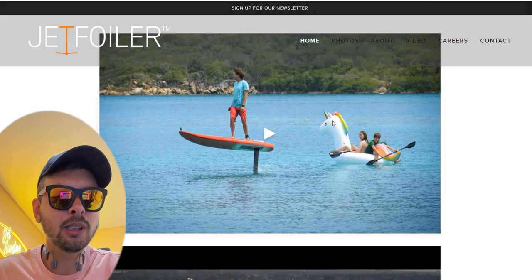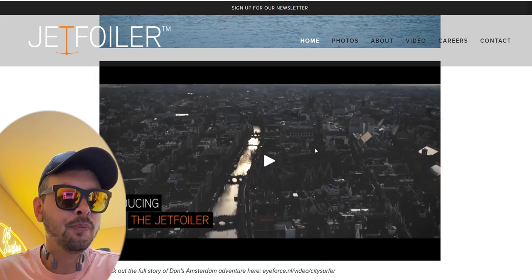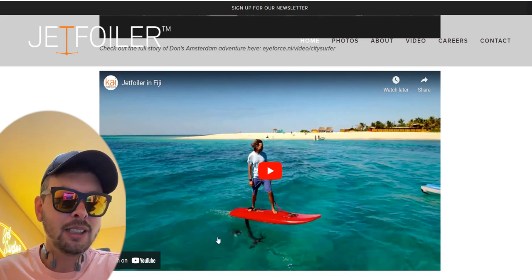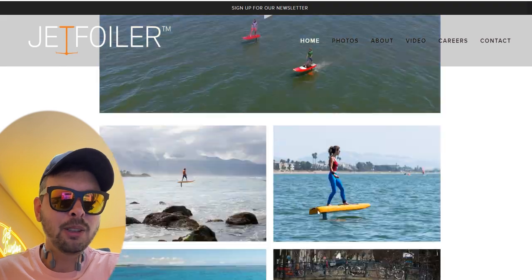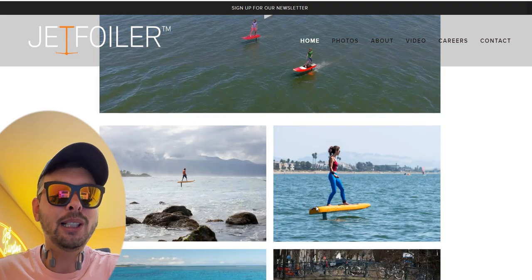It's quite a difficult market, but I heard from eSurfer that they're actually still in business and they might be releasing the product sometime in future. It will be also jet propelled, so we'll be among the first to try Jetfoiler in future, so keep an eye on this one as well.